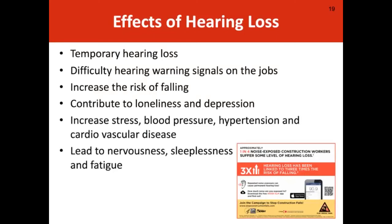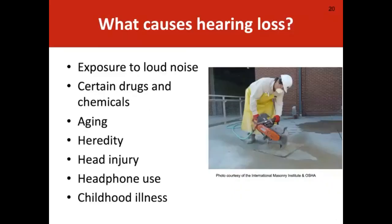Hearing loss can have a huge effect on social interactions and make people with hearing loss avoid social contact with their community, friends, and family. In addition, excessive noise can increase stress and blood pressure and can lead to nervousness, sleeplessness, and fatigue.